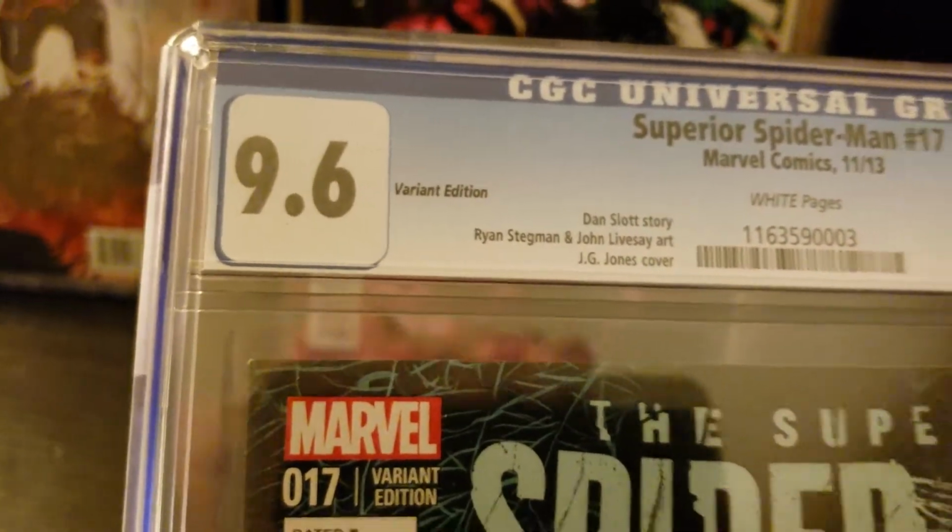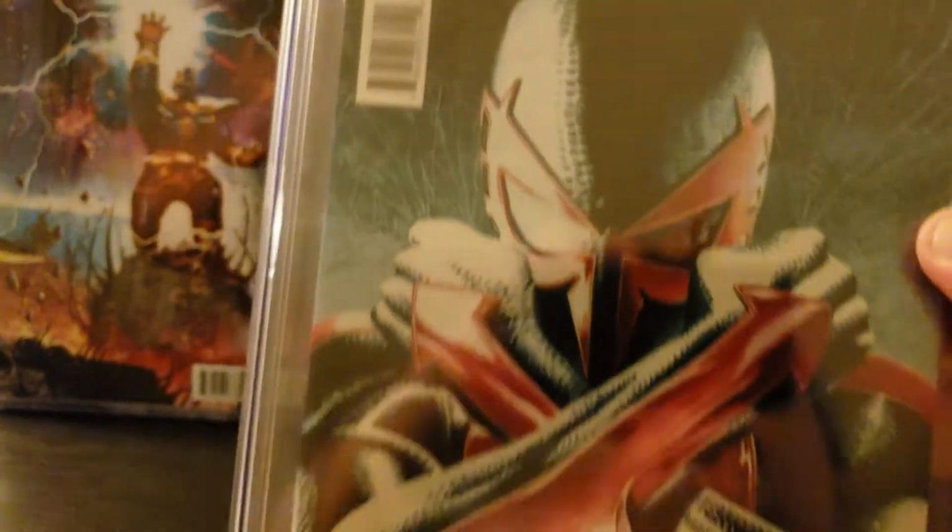Eh, I don't know. In the right light, they're almost invisible, but that one there is pretty pronounced. There, you can see some of what I'm talking about, or maybe that's just stitching. Well, whatever. That's a pretty sizable crease for a 9.6 book.